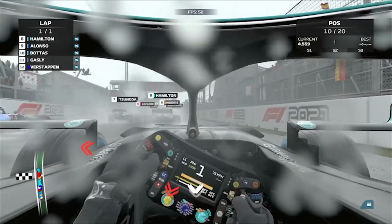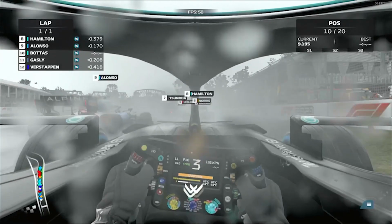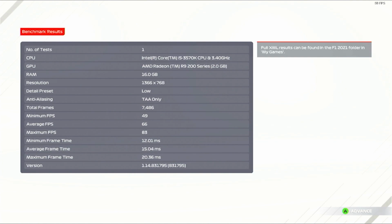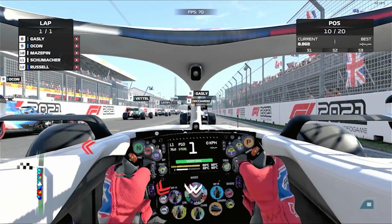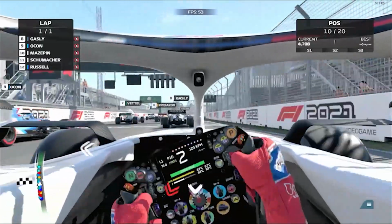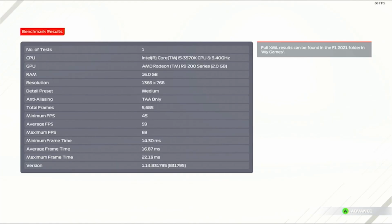But it's going to be most important because that's where you're going to experience the stutters and the dips, on the low end. So once we got that up to low in the rain, we see a minimum of 49, but still averaging 66 FPS. Rain is going to be the one that's hardest on the system in a racing game. And then up to medium, we got an average of 59 FPS with a minimum of 45. Honestly, that's not bad, and in most games that would be acceptable, but in a racing game where precision is so important, having a stutter could absolutely ruin an entire race if it happens at the wrong time. So you're probably going to want to go for a setting which targets around 60 FPS on the minimum.